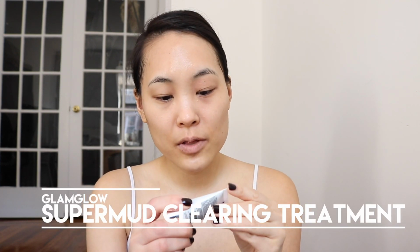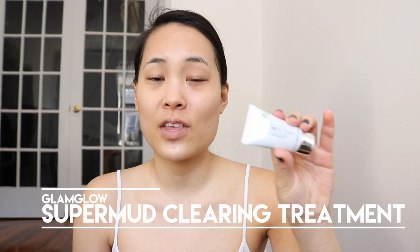It's their Glam Glow SUPERMUD clearing treatment, and I got this as part of my birthday gift from Sephora. It's a mask that you put on your skin. It's black, but when it dries it turns into a charcoal gray and hardens on your skin, and then you just wash it off. It's the kind where you can really see your pores coming through.